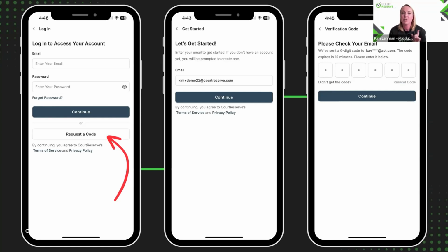I also would like to mention that this request a code process applies to members and admins. So as an admin, if you get logged out and you go to log in again, you enter your admin email address, you can request a code to log in as well. You don't always have to remember your password.